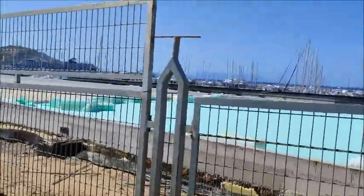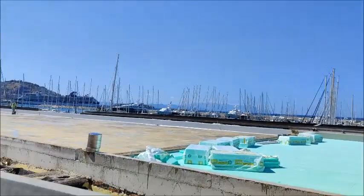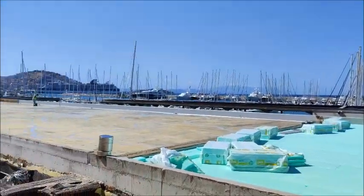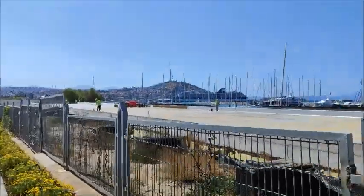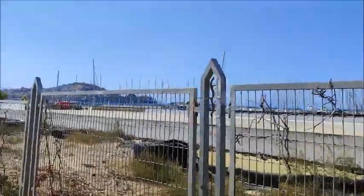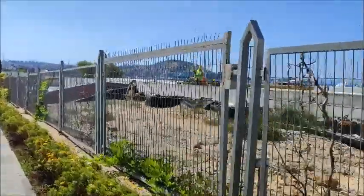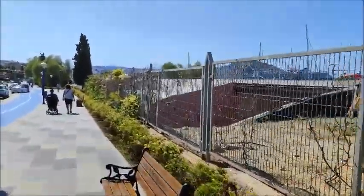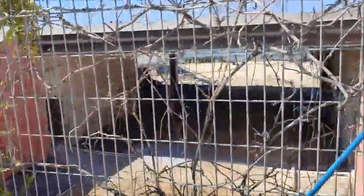So here we are at the marina. Now, as you can see, the work is still going on. So let's take a walk. Sunday morning, or around 12:30 noontime. Now there seems to be a couple of what looks like entrances, or entrances that will become entrances, to the new shops.